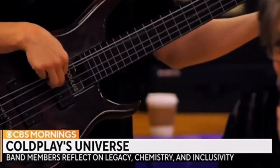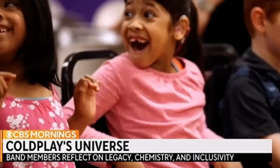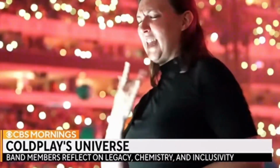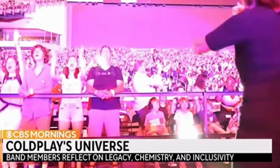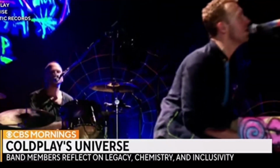Coldplay has also been supportive to fans who are hard of hearing by offering sign language interpreters at concerts and also SubPacs with their performances. SubPacs are a specific brand of vibrating vest that mimic the rhythm and beat of a song through the vibrating panel in the back of the vest. This allows the audience members to all experience the music in real time.